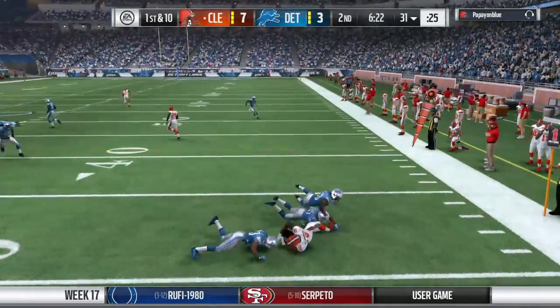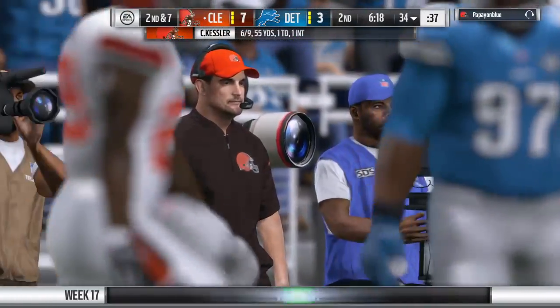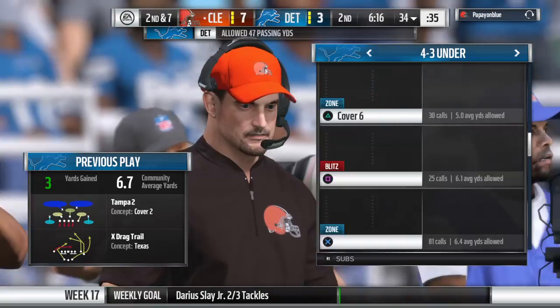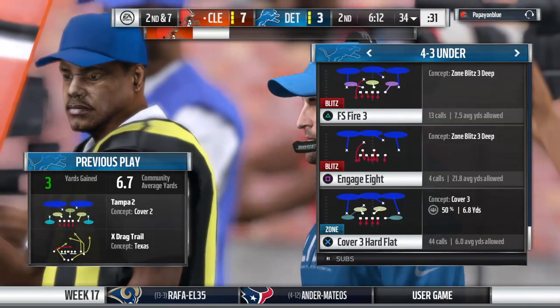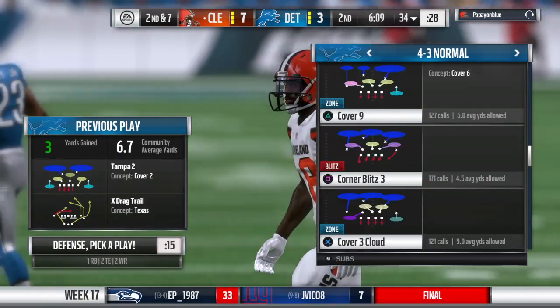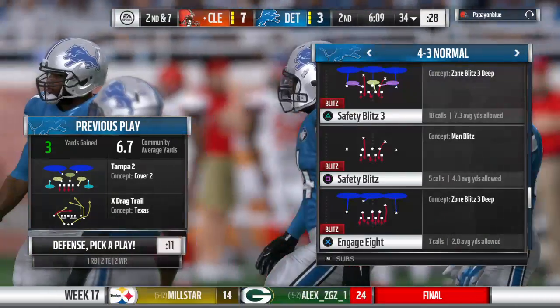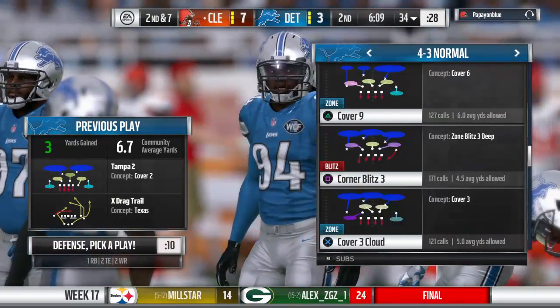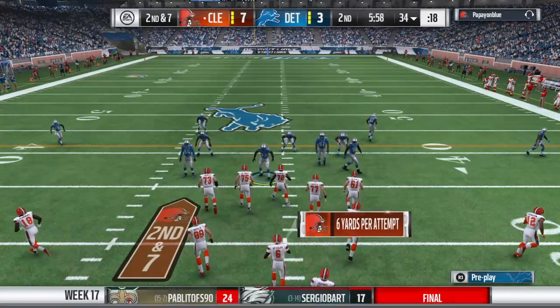And a quick throw here, that's complete. The completion good for 3, and it's 2nd down. When you see zone defense and you know you've got a drag route on as your primary call, you've got to be really careful as a passer about how far you let your guy go because he might wander into some tough coverage. So they complete the pass, and now they face a 2nd down.